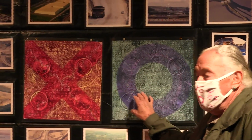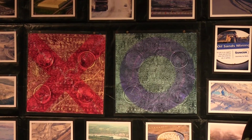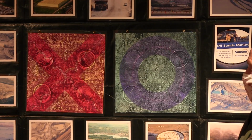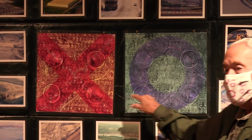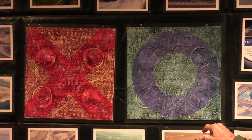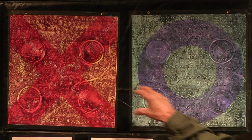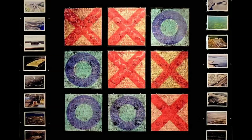And then the X and the O here, a friend of mine, Joe Feddersen, said, "Oh, there's hugs and kisses from Fort McMurray." Yeah, well, that's probably a good title, but it also was incorporated in a larger project, which was a tic-tac-toe game. So you could actually take these X's and O's and rearrange them in a tic-tac-toe game, which again is a commentary on the dangerous game that those companies are playing with our lives and our future.